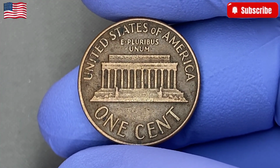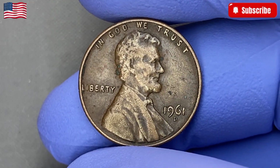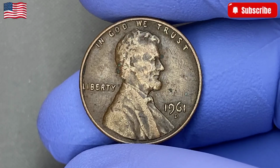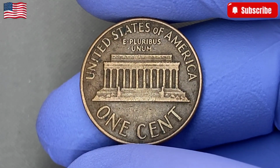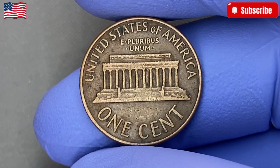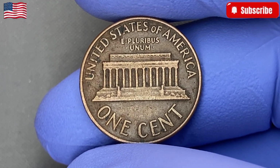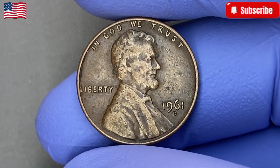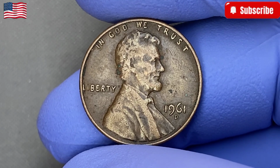The year 1961 was a period of rapid change in America, a time when technology, culture, and manufacturing were evolving. And during this movement, the Denver Mint produced an enormous number of pennies, making the 1961 an essential part of everyday life across the country. Even though the mintage was massive, collectors today know that true value doesn't lie in how many were made, but in how few have survived in extraordinary condition.